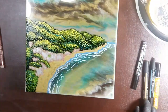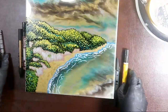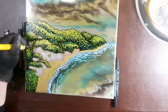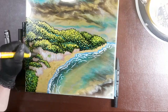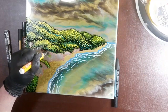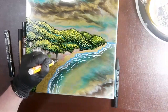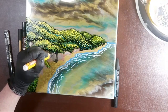So we have our burnt sienna down. Let's come in with the black. Same thing, you're just going to lightly pull to add that linear shadowing coming downwards. Since that goes a little bit further back, we're just going to make that a thicker line. Start pulling it up and down.